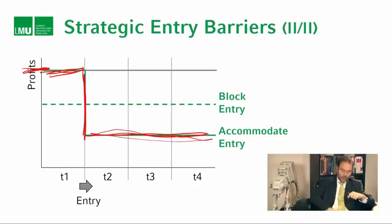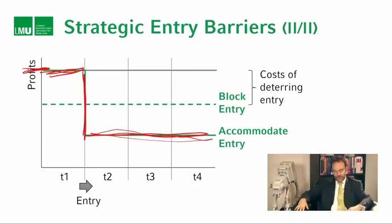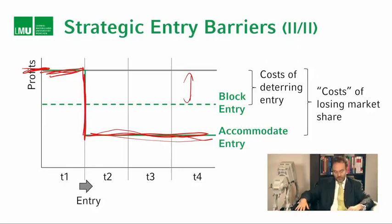So there's two things we can think about. One thing is that the difference between monopoly profits and the profits from blocking entry is simply the cost of deterring entry. The second is that the difference between monopoly profits and the profits when accommodating entry is the cost of losing market share, right? So both things are costly. The difference is that blocking entry comes straight away and accommodating entry comes only after the entrant enters the market. So when should we deter and when should we accommodate?